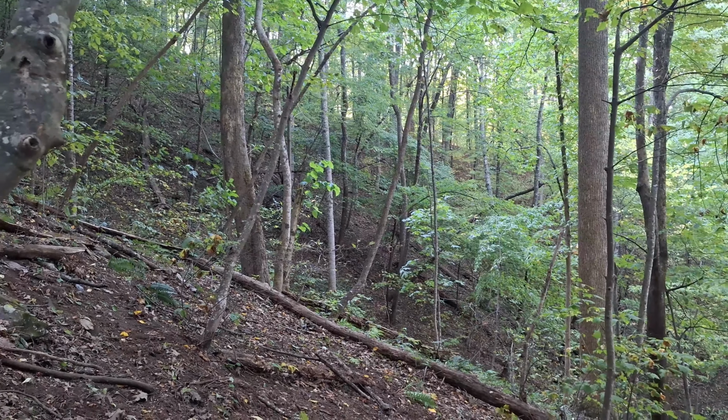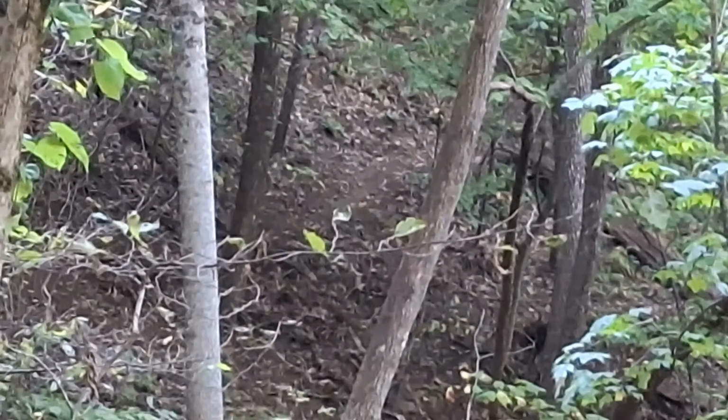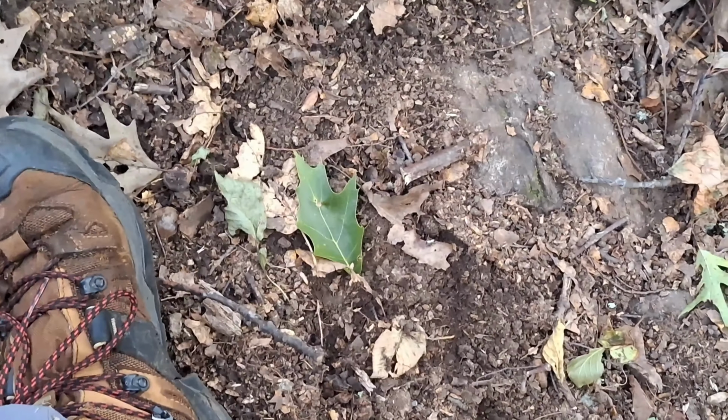Alright, now we're getting somewhere. See right there in the middle of the screen, that's a trail that I followed here. There ain't even any leaves on the ground here, it's just straight dirt.